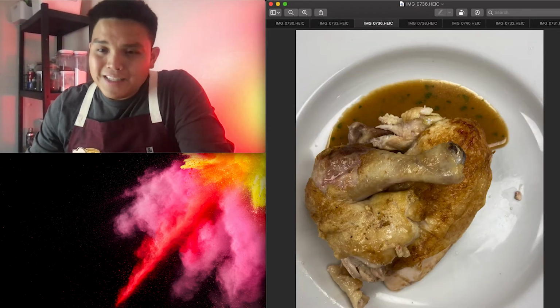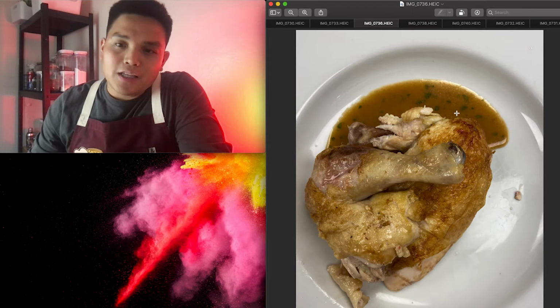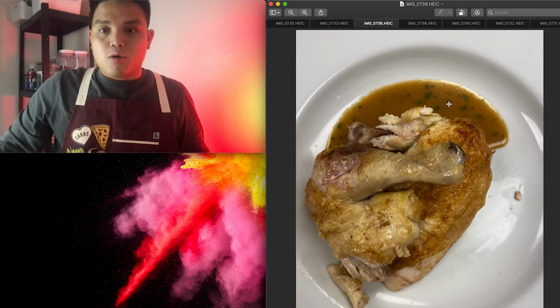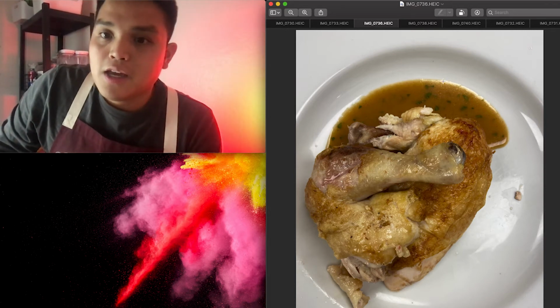So yeah, this is what my roasted chicken looked like. My sauce was a little light, but it was still nappe consistency. I also did monter au beurre, which is finishing it with butter, and then I also threw in some parsley.